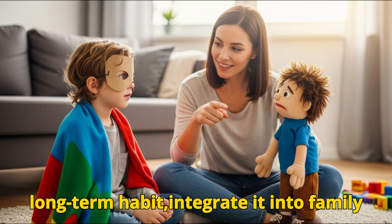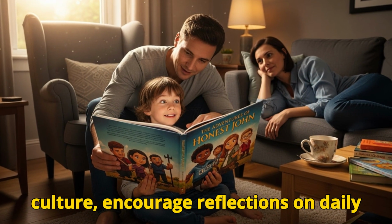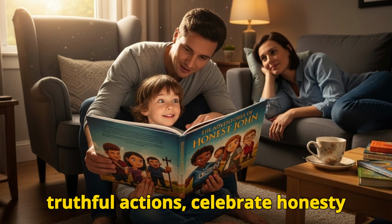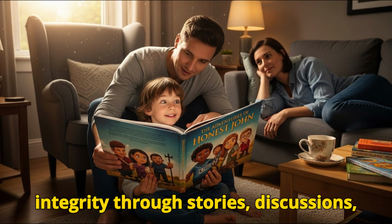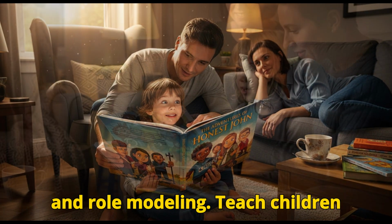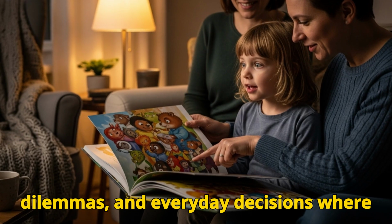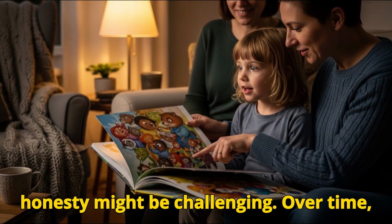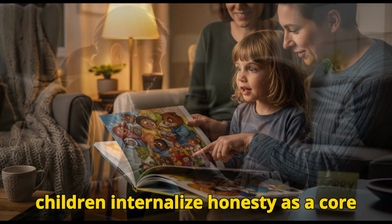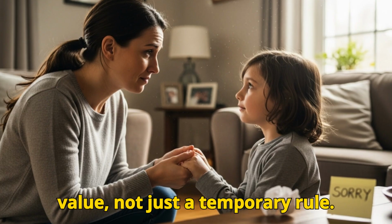To make honesty a long-term habit, integrate it into family culture. Encourage reflections on daily truthful actions, celebrate honesty within the household, and reinforce integrity through stories, discussions, and role modeling. Teach children strategies for peer pressure, ethical dilemmas, and everyday decisions where honesty might be challenging. Over time, children internalize honesty as a core value, not just a temporary rule.